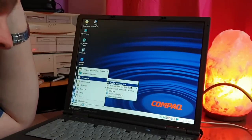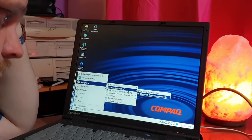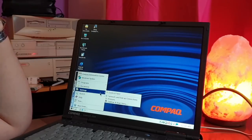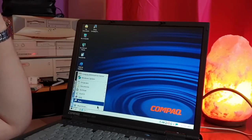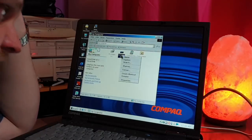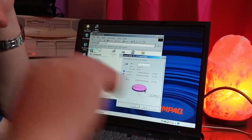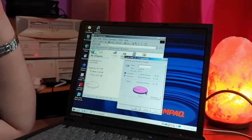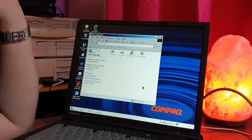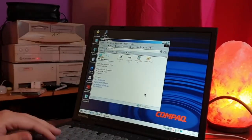Now, this is perfectly fine, except there is a slight issue. That is, the Compaq Quick Restore will generally completely repartition and reformat the hard drive. So what we have is a great big gargantuan. Actually, this partition is not an NTFS partition. Well, that's a turn up for the books. Oh well, that could make things slightly easier.